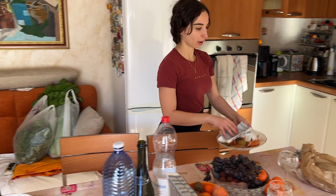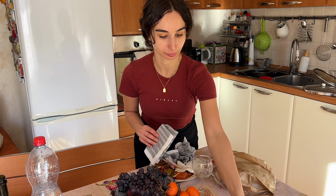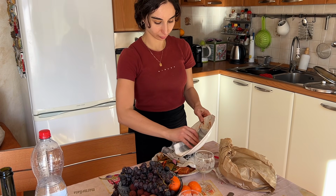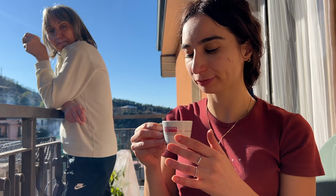And of course, after eating, we have to tidy up and wash up everything. Be careful if you're eating torroncini because they can be quite hard on your teeth. And it's not an Italian lunch if you don't finish it with a coffee.